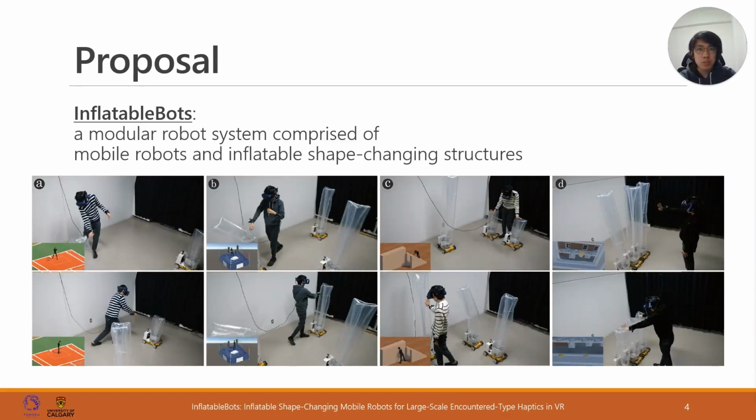We propose InflatableBots. InflatableBots is a modular robot system combining mobile robots with inflatable shape-changing structures. The inflatable structures provide dynamic height-changing abilities. We developed 3 shape-changing inflatable mobile robots that can be used in a large walkable space.